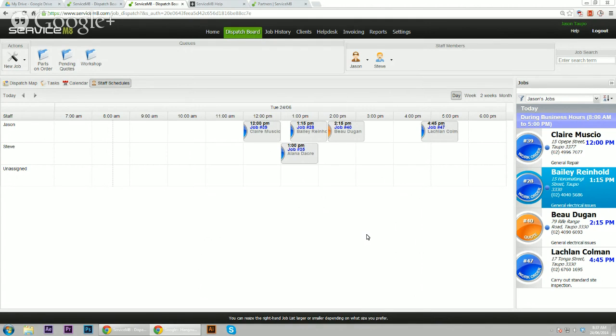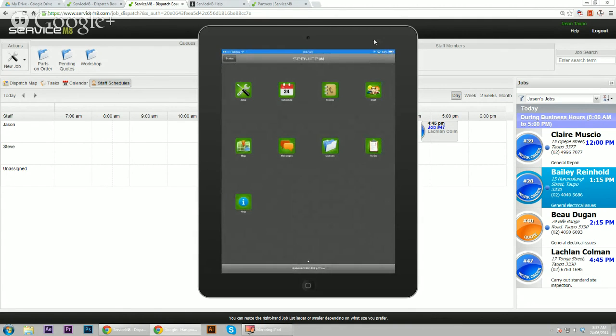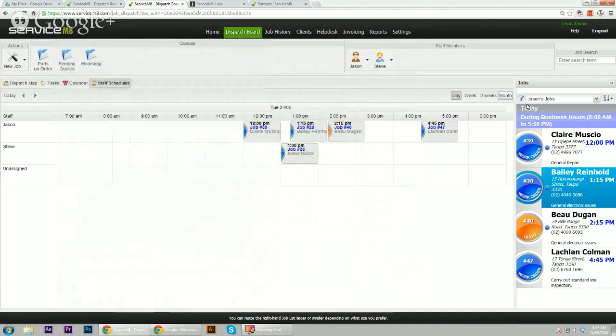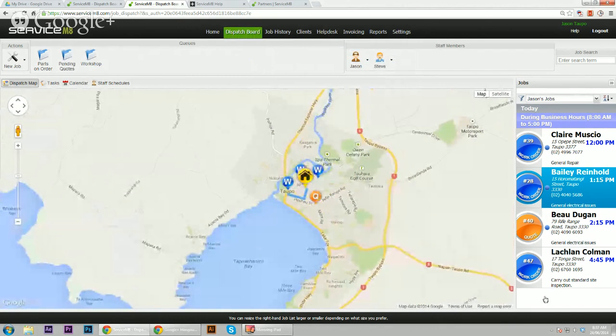So you've got the screen up there. How about you show us how simple it is to actually get some activity happening there? No worries. So basically, these are the two main places. We've got the dispatch board where you can see your staff schedules, and the dispatch map where you can see your jobs around where you are. Today, I just wanted to quickly show how easy it is to schedule a job to a staff member, complete a compliance document, and then finish and email that invoice off to a customer.